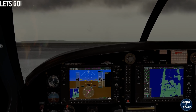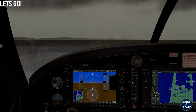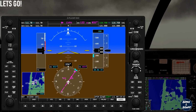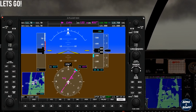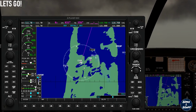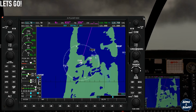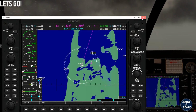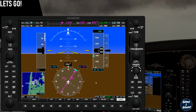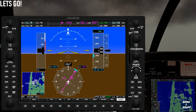The ice, I think I'll need that. And a bit of pitot heat, definitely. Right, so we're going to CYPH, which is 122 miles away. So here we are here. And we're going to be heading 33. So I can now set my autopilot already.